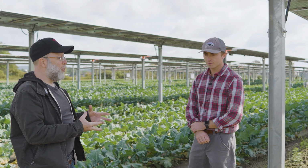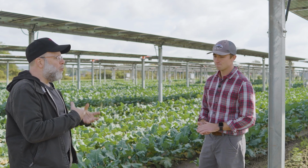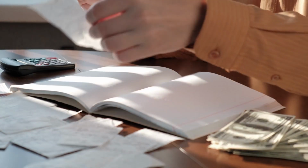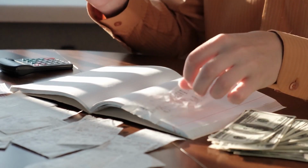So getting into the nuts and bolts of this, I don't know how much you can share with me, but does it make enough money? How long does it take to pay back for itself? Because it looks like you had to pay a lot for these panels and all that. Yeah, that all came at a premium, and it's added cost, right? Not just upfront in the labor and material, but long-term O&M.